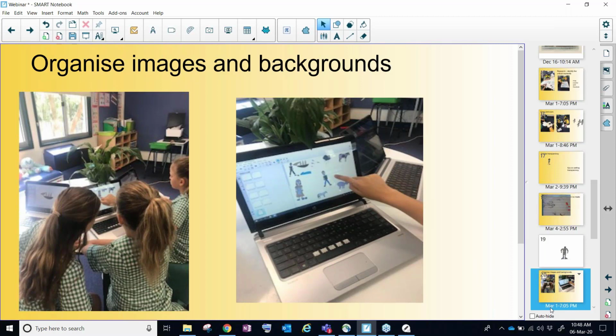Organising images. It was fun to choose the backgrounds. You went onto the internet and you chose the picture that you wanted. And then you brought it back to your notebook, and then you could put your characters on top of the backgrounds, and the drawn pictures looked very good against the backgrounds. And when you went on the web, you had to compromise on the backgrounds with your teammates, so you all had to decide on one that you liked.